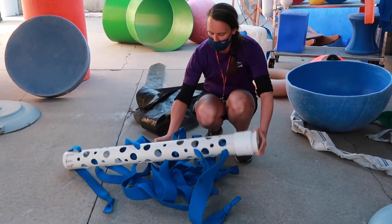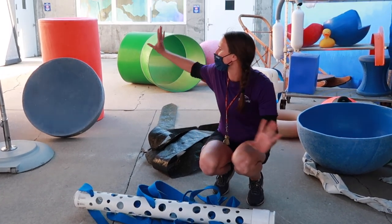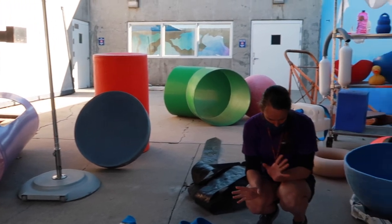And we'll do that with different toys like this. We also have a lot of other toys. Anything we can drill holes in, we can hide food in it to encourage foraging, which is really, really cool.